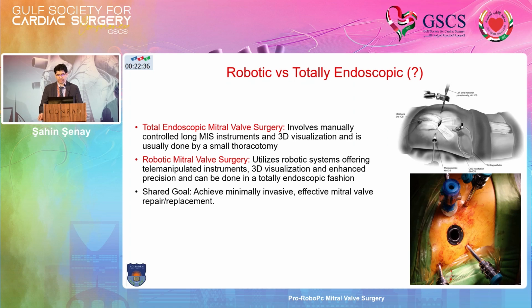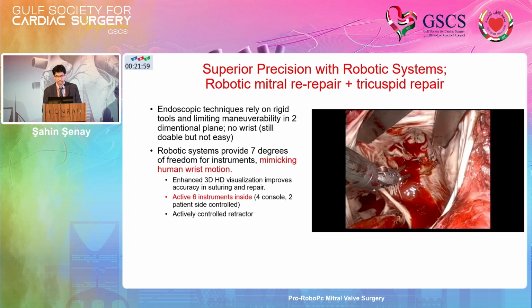The robotic technique utilizes robotic systems offering telemanipulated instruments. It also enables 3D visualization with HD quality. Enhanced precision is one of the biggest advantages over the classical endoscopic technique. But the shared goal of both techniques is achieving a minimally invasive, effective mitral valve repair or replacement. The important point is the patient, not the technique that you use. Both are available and both are effective, but there may be some small differences.